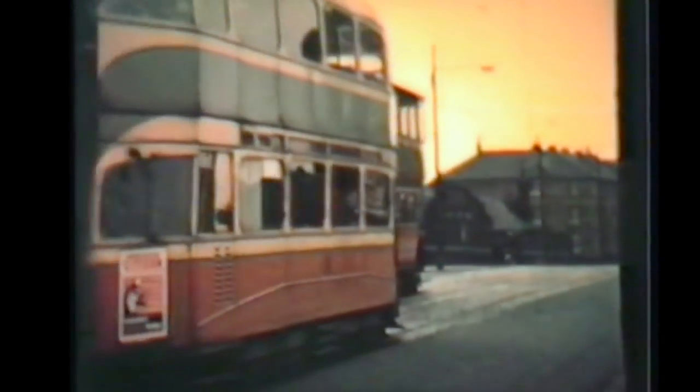There were electric points at Glasgow, but often terminal points like this, which were short workings on another route, the points were manually operated. But of course they were bow collector cars, so there was no messing around with trolley poles, etc.